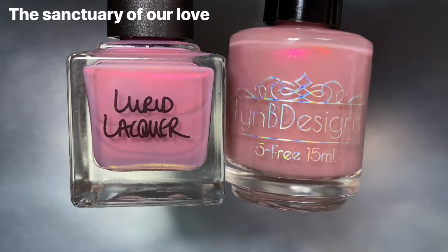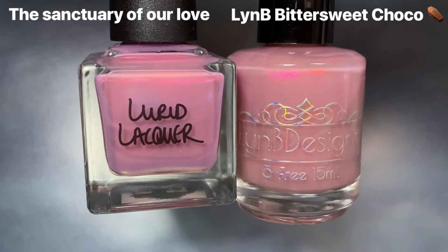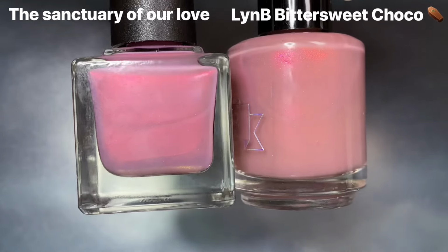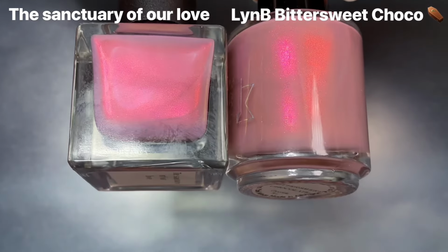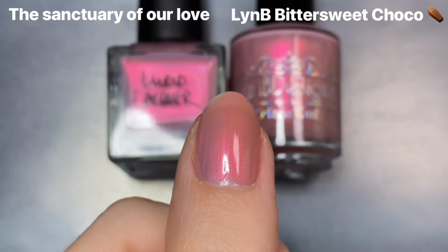But I did also want to show this next to LynB Designs Bittersweet Chocolate, which I shared in the first part of my haul, and I mentioned that that shade I think was retired now. And while they aren't exact dupes, I feel like these are pretty similar. They have a nearly identical shimmer.